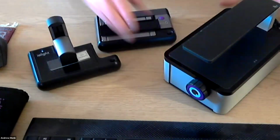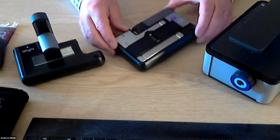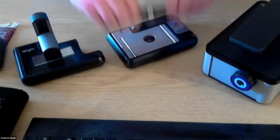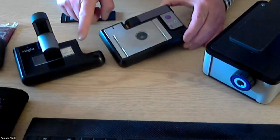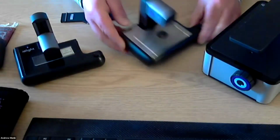This is an XY microscope. You get out of the way, stealing all the limelight. This is an XY microscope, and it has a stage that's slightly different. This is a metal stage, so the microscope's completely different. You can't retrofit the XY stage to the standard microscope. But it works exactly the same way.